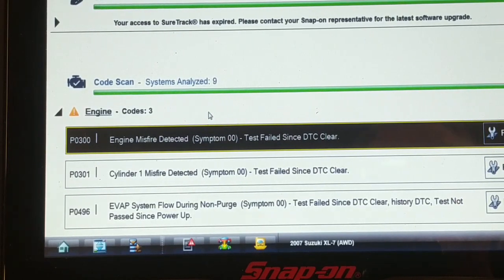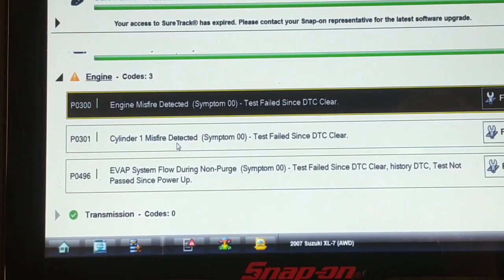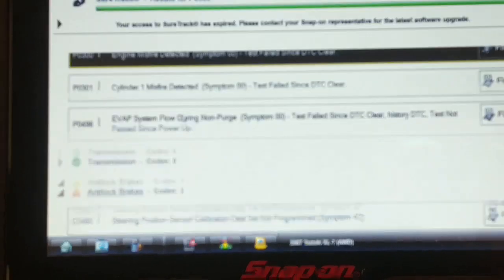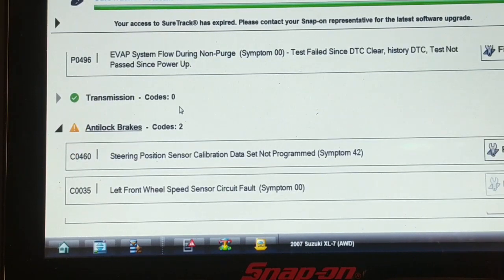Well, the other thing the customer had noted was that there were times when the tach wasn't working as well, which I thought was odd. He did not say that he had a problem starting it or experienced extended cranking time. So in the engine control computer, we've got a P0300, 301 and a P0496 evap system flow during non-purge. So maybe the purge solenoid is sticking, and I suppose that could cause an overfueling event, but we'll have a look at the misfire data.